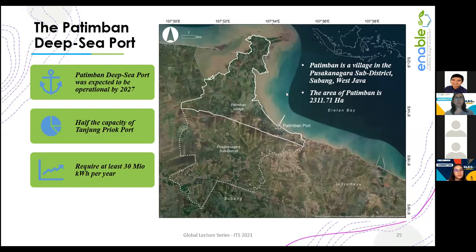So why Patimban? The Patimban area is currently under rapid construction for a deep seaport, and is expected to be operational by the end of 2027. Notably, the Patimban deep seaport has been designed to have half of the capacity of Tanjung Priok port, the largest port in Indonesia, also in the western part of Java. In addition, the operation of Patimban port will be synergized with Tanjung Priok port or other ports to meet the demand of the terminal capacity.